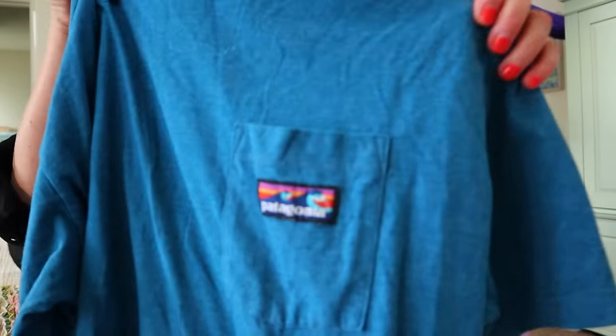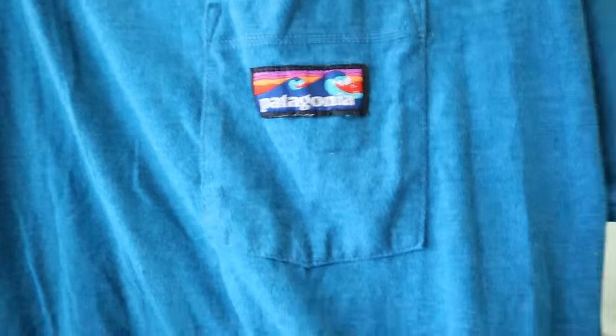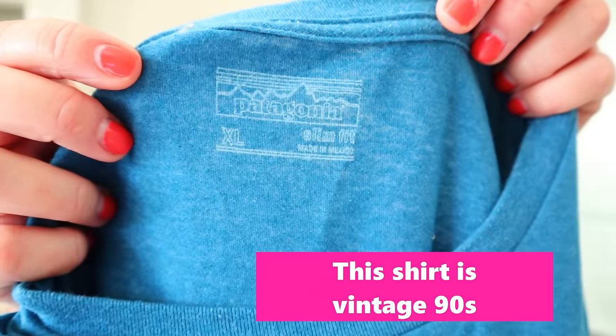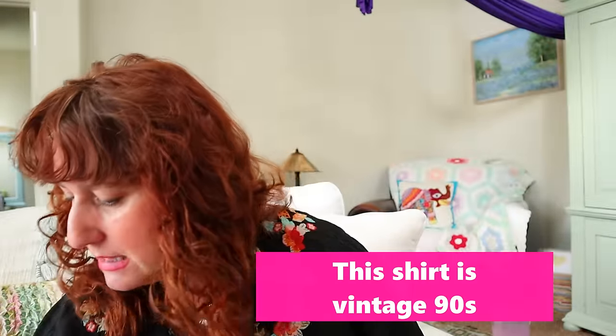There you go. This is a men's Patagonia shirt. I have to look this up. At first I thought it was vintage, but they might just be bringing back a vintage graphic. Is that showing up for you guys? Hello, peekaboo. This to me looks like a vintage graphic, but it is printed on the back of the shirt. So my guess is they're using this logo again. There we go, love finding Patagonia at the bins.